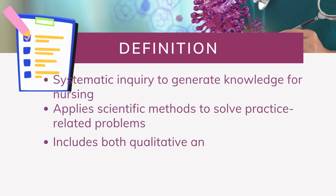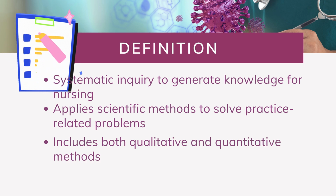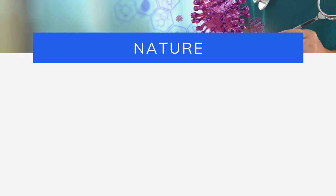Research in nursing includes both qualitative and quantitative methods. If you're asking how many or how often, you're probably using quantitative methods. But if you want to know why or how people feel, then qualitative tools like interviews and focus groups come into play.